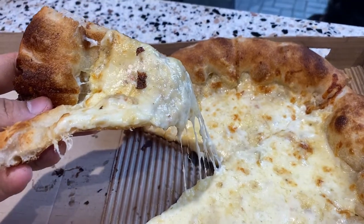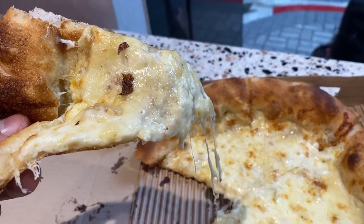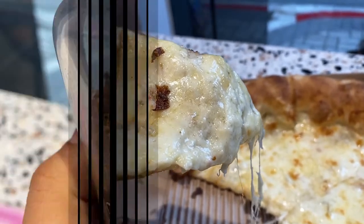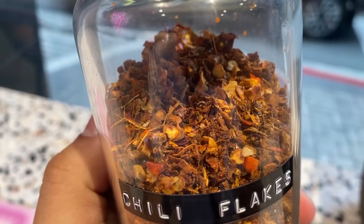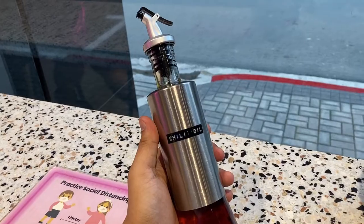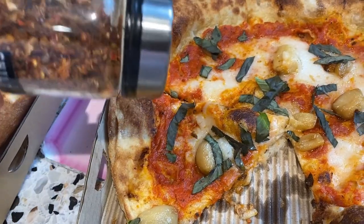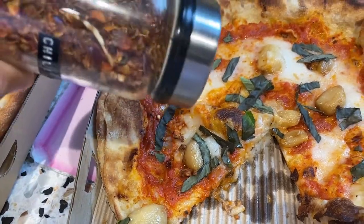Oh, look at that. I'm not gonna lie guys, this is my favorite among all the pizzas. If you want to add some kick to your pizzas, you can add their chili flakes and chili oil. What are you waiting for guys? Let's eat!